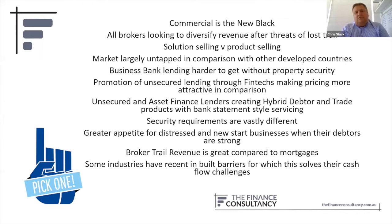I think the reason why people are learning more about debtor finance is because you've got all these resi mortgage brokers that, hey, things got a little bit difficult. People were worried about their income streams and they've had to look at alternatives. Business banking is only going to get harder. There's a lot of people that know who a Prosper or a Get Capital is, but might not know who a Scottish Pacific, a Moneytech, or a Cashflow Finance is. Hopefully that'll change by the end of today.